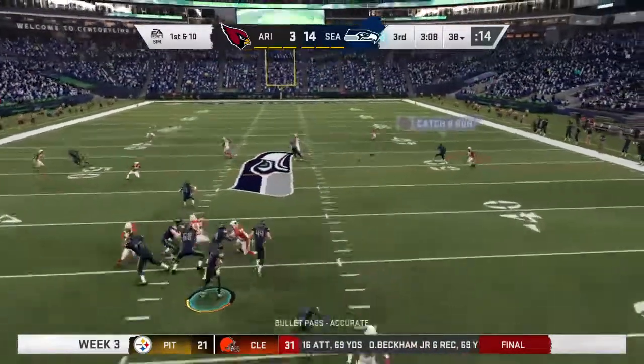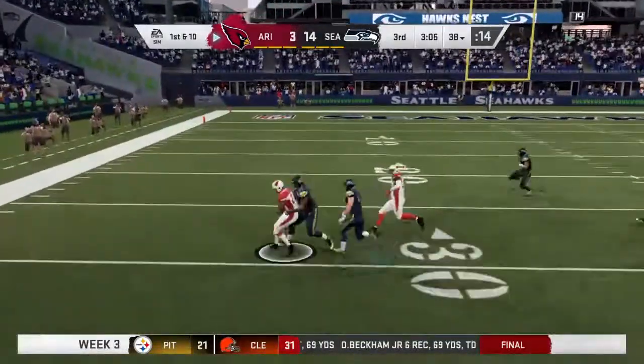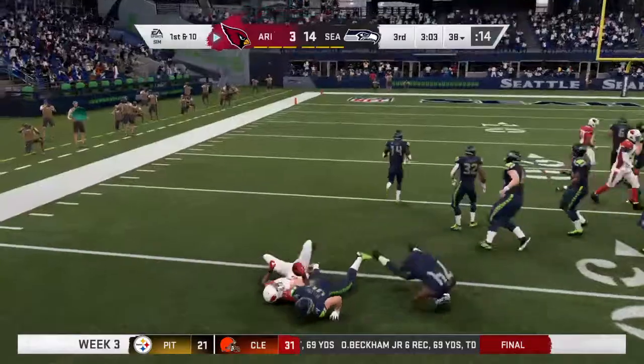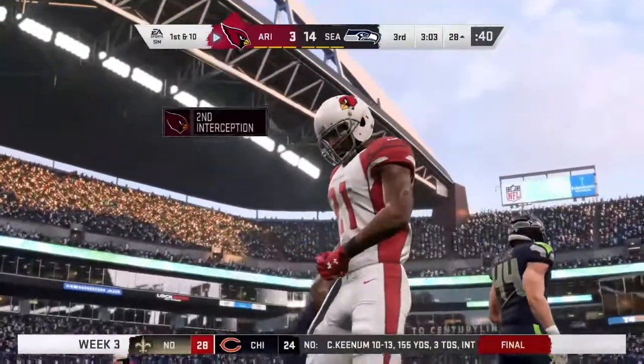They'll set up to throw. Oh, he tries to get it to Metcalf, but it's intercepted. He's picked off at his own 47. And this return is going to be halted right around the 28-yard line.